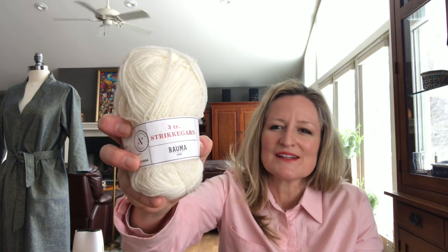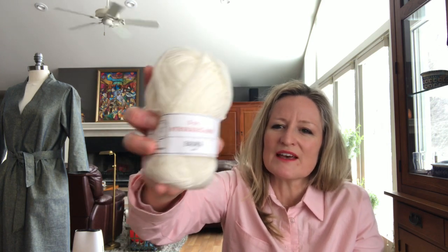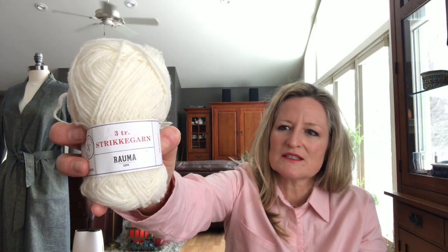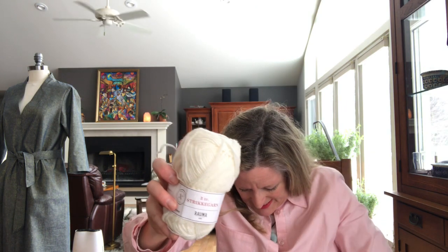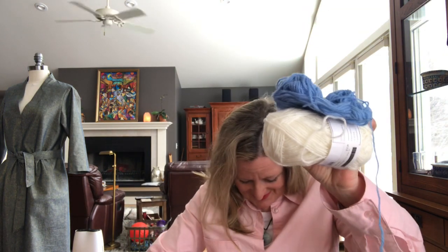Here's one that I haven't opened yet. Rauma Strikkegarn. I know it's close to German, but it's not pronounced exactly like German because it's Norwegian. So Strik garn, something like that. 3TR, I don't know if that means 3-ply, probably. In the white, and obviously blue. Well, anyway, it's in Norwegian anyway, so white and blue. And I would recommend them.